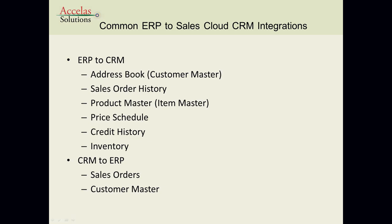And here are just some real basic, our common ERP integrations: address book, sales order history, your product master, price scheduling, credit and financial information. We bring this over very often. It's great if you've got a credit department, or even sometimes a sales user wants to know what their 30, 60, 90 is and their credit information. So we can bring over all of their individual financial information. We can also bring over inventory, more specific than just what products you have, but what inventory is available. And then things that will integrate back from CRM to ERP are sales orders and customer master.